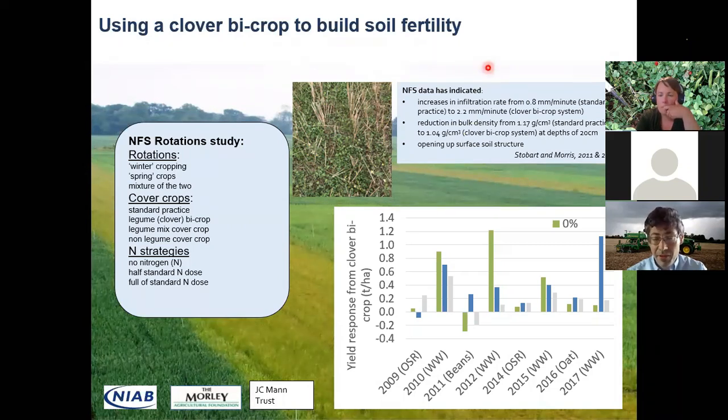Both of those we've seen benefits from the clover in terms of opening up the soil surface structure. In terms of yield performance, we do see some variable levels, and this is preliminary results. We are in the process of drawing longer term conclusions from this work. So we're going to look into a little bit of detail as to why we may or may not see some of those differences. But at the moment, we're typically seeing the stronger responses at the lower nitrogen approaches, which is typical with clover, because obviously higher fertility levels with applied nitrogen will reduce the impact of that within the crop.